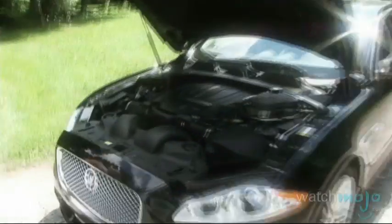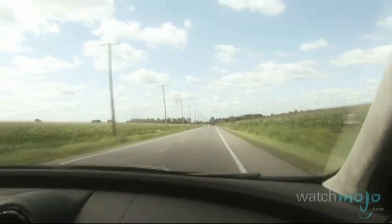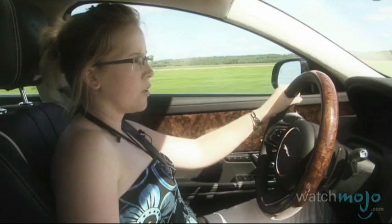Driving the new XJ Supercharged is pretty fantastic. And this is a brand new engine for Jaguar. It's a 5-liter V8 supercharged, and it pushes out 470 horsepower and 424 pound-foot of torque. Now, you wouldn't think that's a lot of power for a car this size, and this is a 4,000 plus pound car. But somehow Jaguar has made the engine respond well enough that you think you're in a smaller car.